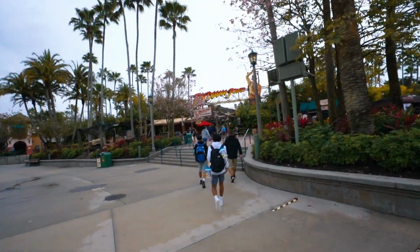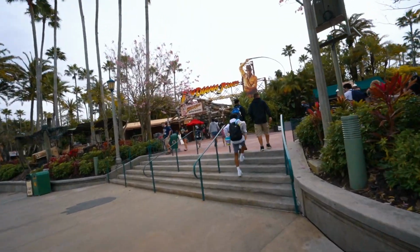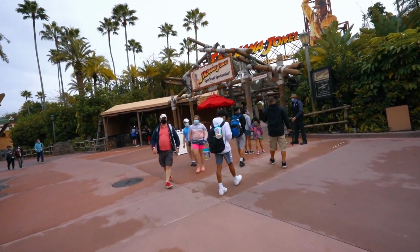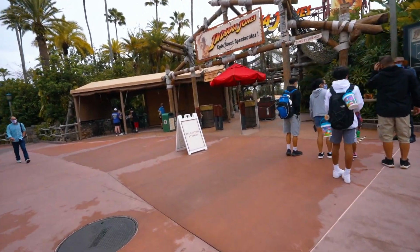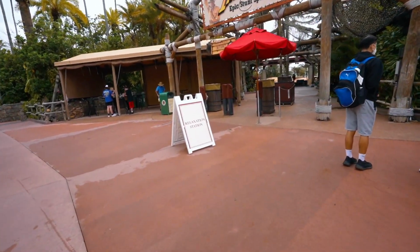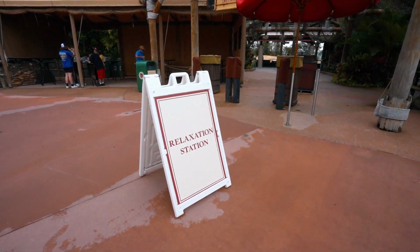Look, people are walking in and out of Indiana Jones right now. I wonder what this means. Dang it, I thought it was open, but it looks like they actually turned the Indiana Jones Theater into a new relaxation spot. Maybe this is what they're going to do when the crowds are very, very packed. Let's go check it out.